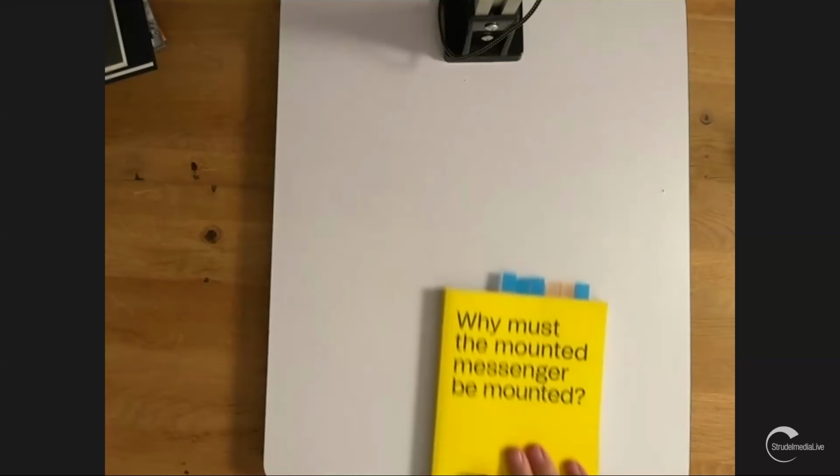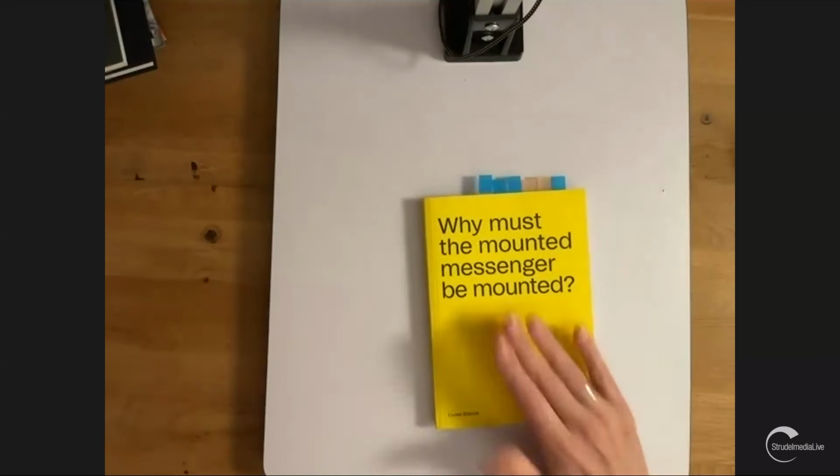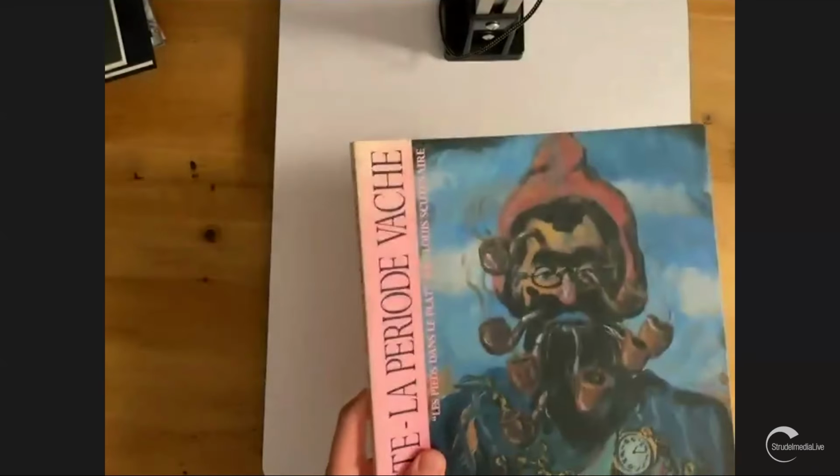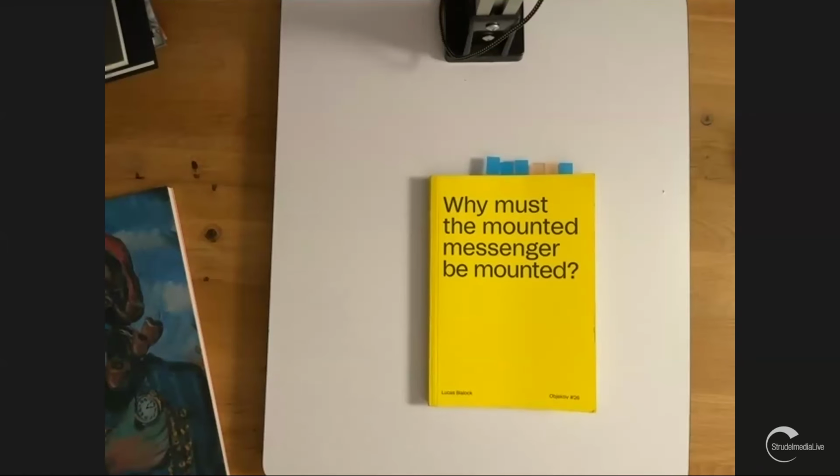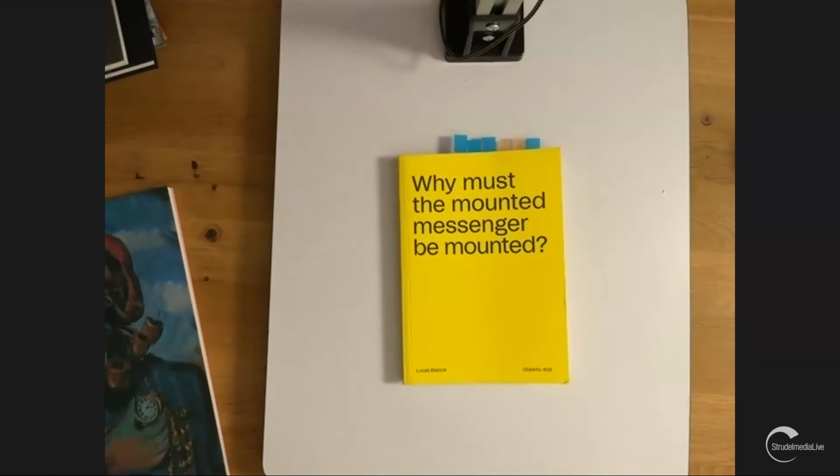So a dangerous book to read. I can only highly recommend it here because it will probably make you a poor man or woman in the end, because you have to read and get a lot of these books.